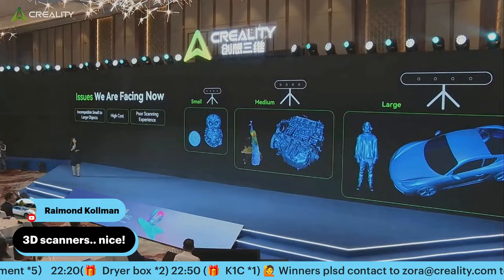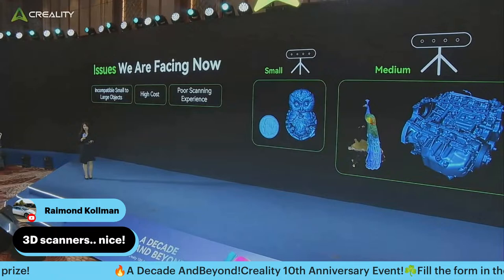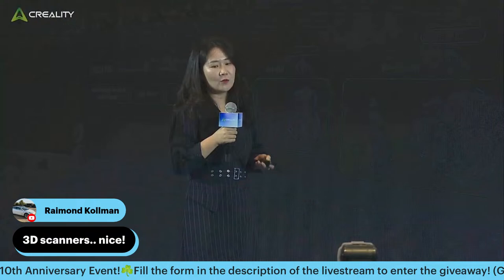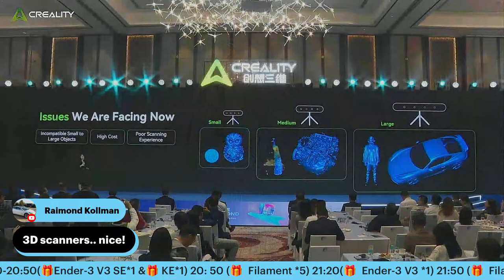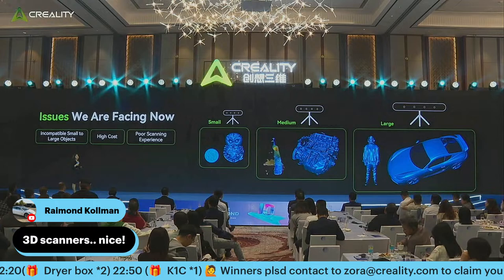In the 3D scanner industry, here are some issues we are facing. A 3D scanner consists of a 3D camera and also a projector. To ensure the accuracy, typically each scanner will be suitable for a certain size of object, from small, medium, and large. This causes the issue of incompatibility between small and large objects, and you have to pay the cost for two or three different scanners, one for small, one for medium, and another one for large objects. It causes high cost. What's more, the frustrating scanning experience also makes people think that only well-skilled people can use a 3D scanner well, especially when facing tracking loss and slow scanning speed.